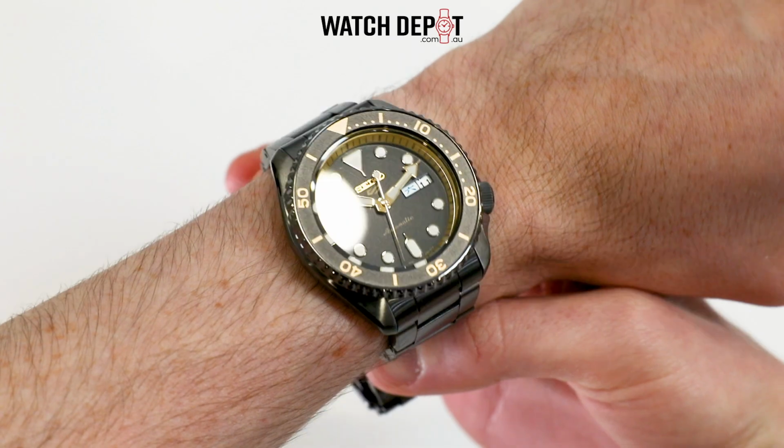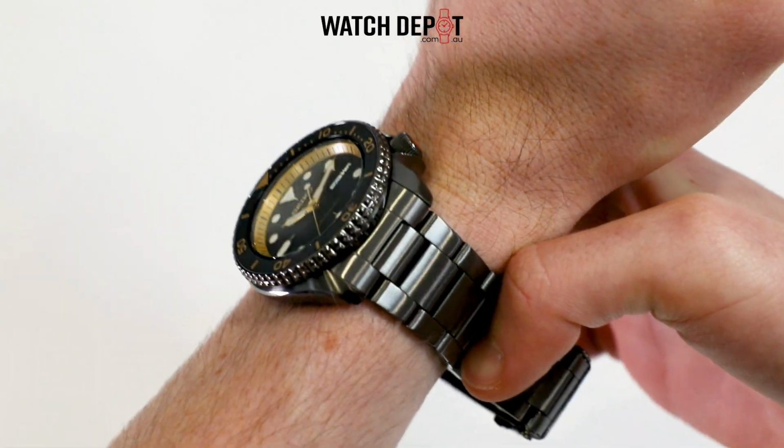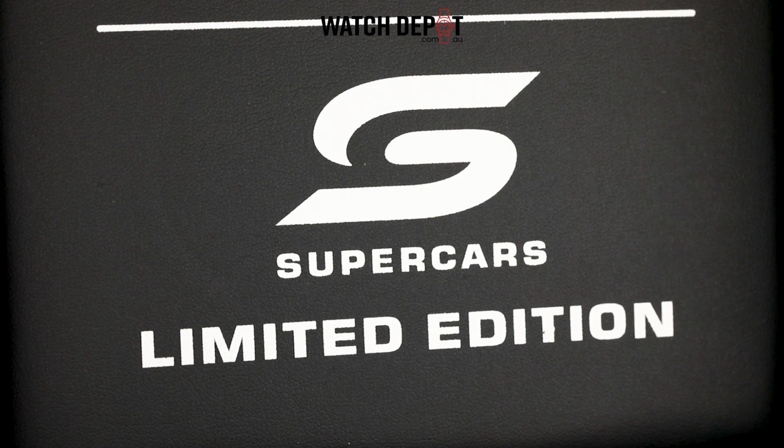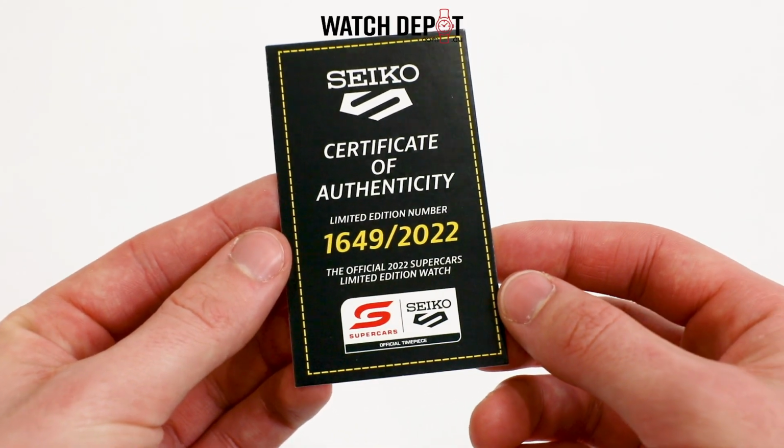I could see this piece working well with a denim jacket, or you could even rock it with a business casual look. Remember, this one is limited to just 2,022 pieces worldwide.